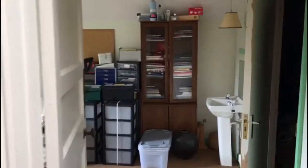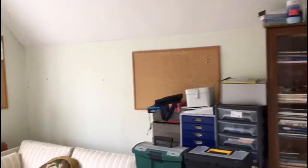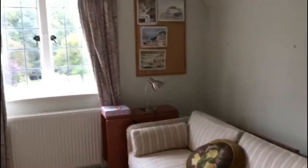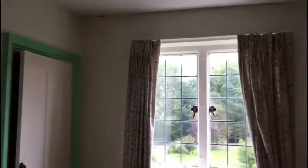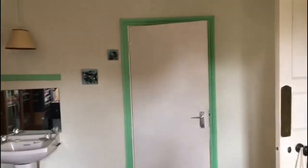And across the way, a further bedroom. More built-in storage. Loft access, offering lots of storage space.